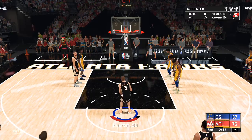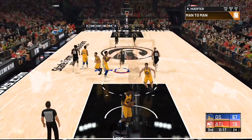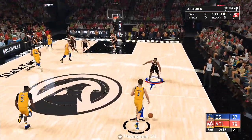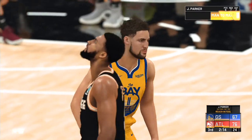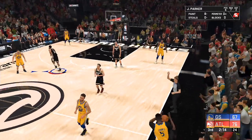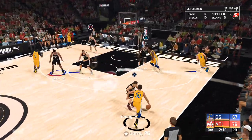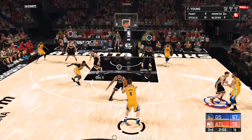The Warriors, the league's best offense the last 4 seasons straight. Big reason, they're the best passing team in the league for the last 5 years. That's why they are a fun team to watch. Lenz checked in for the Hawks. Young comes in for Reddish. And Golden State also making a change. Robinson's checked in. Now here's Curry. He's got 11. Pass to Thompson.